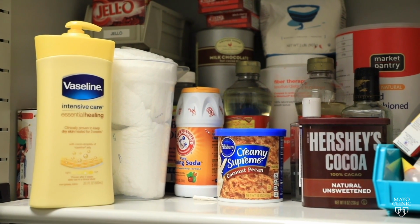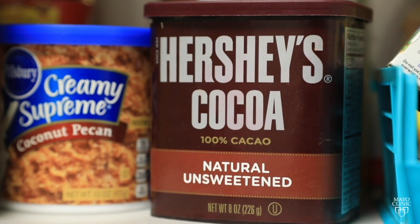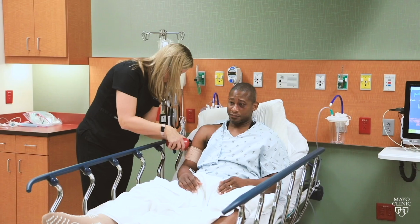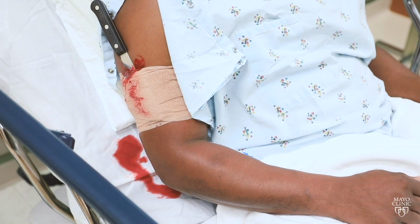These might look like the contents of an ordinary kitchen cupboard, but they're not. People are always curious when they open my moulage cabinet in the back and they see cocoa powder and they see Jell-O and they're like, what are you doing in here? And I actually have to write the words "do not eat" on a lot of my stuff. Amy Lannon works at Mayo Clinic's Medical Education Simulation Center in Jacksonville, Florida.